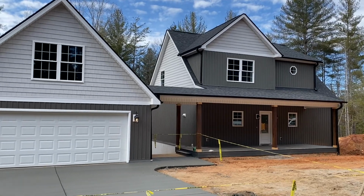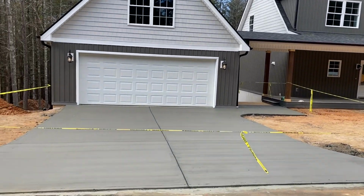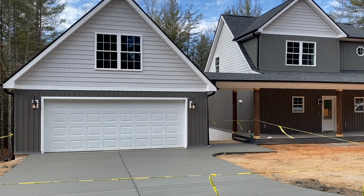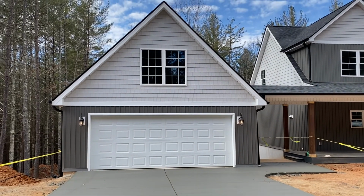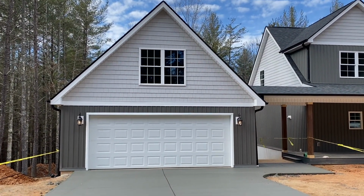Here out at Old Oaks Estates. We're at the house that I mentioned yesterday that we're pouring the driveway today, and voila, here is the driveway. If you notice this garage, detached garage with breezeway, it's a 24 by 24 garage with an 18-foot garage door. And then we've got a big area of storage above that, which I'll show you.